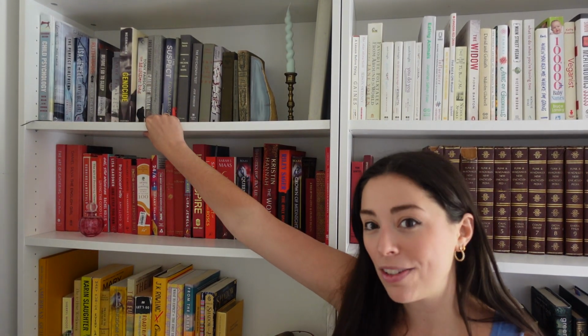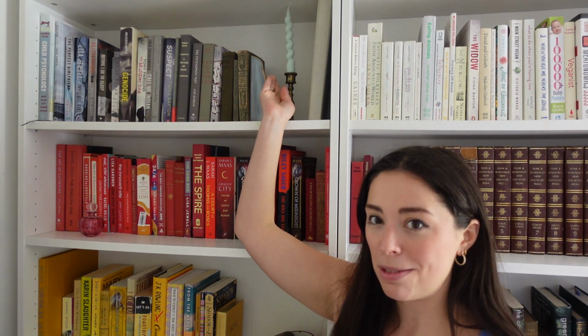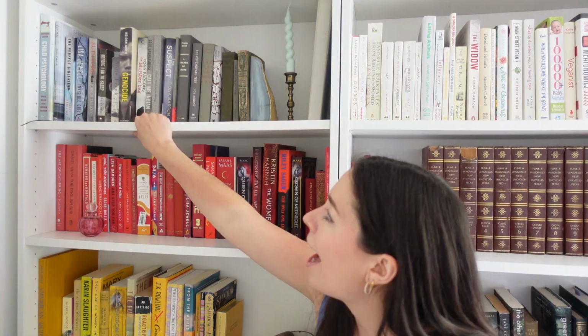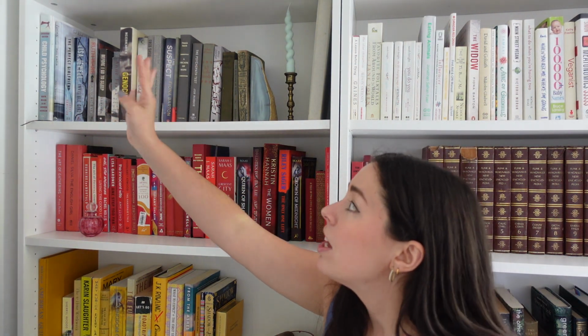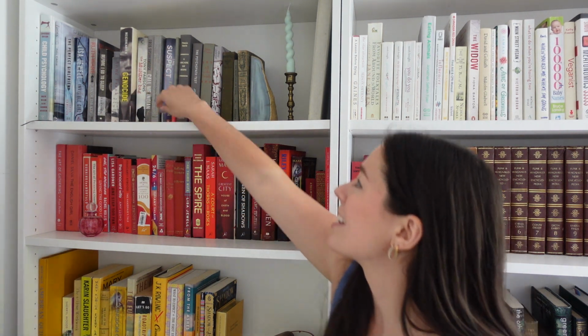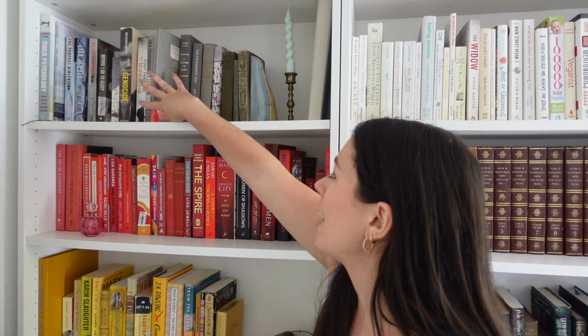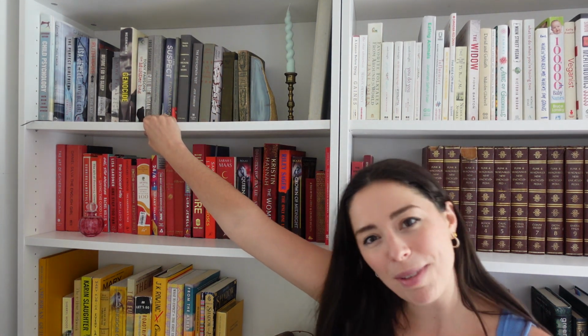Over here we have some more textbooks. I have a lot of my university texts still that I've held onto that I really like. Also, how pretty is this pillar candle? I love it. I have a few different university texts, like on this shelf I have one on genocide, I have the child psychology book. I have held on to a lot of my textbooks just because I really like them. I don't know, I just feel weird letting go of them. So they live on my bookshelf.